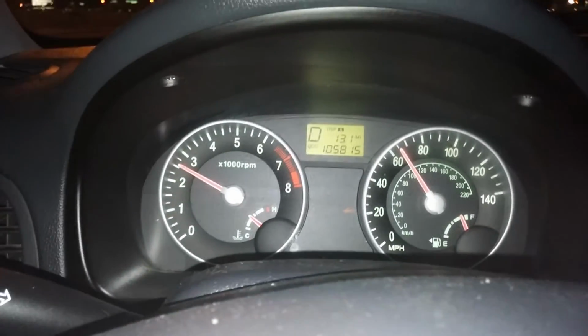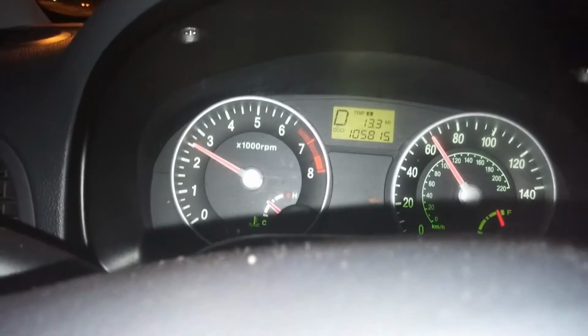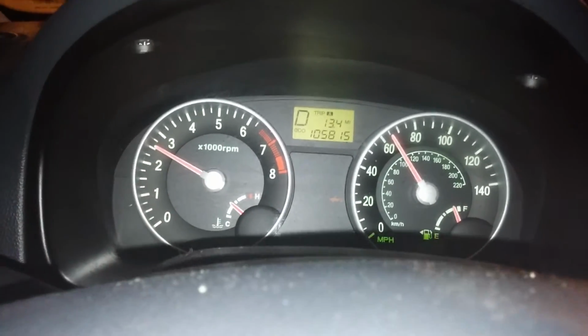But it's a great car. This car is a big improvement over the Dodge Stratus. Don't get me wrong, the Dodge Stratus was just on its last legs, ready to blow up, which it did, big time. Just, boom, kaboom, blew up, all done. That's exactly what it said. And as you can see, the car does handle well.